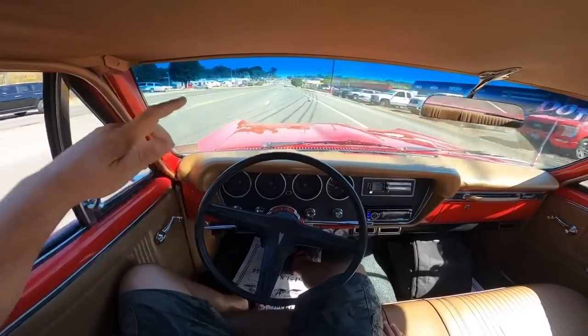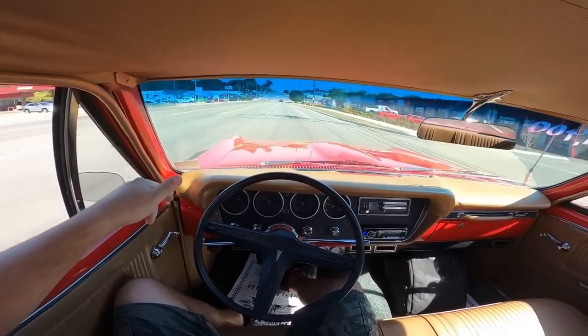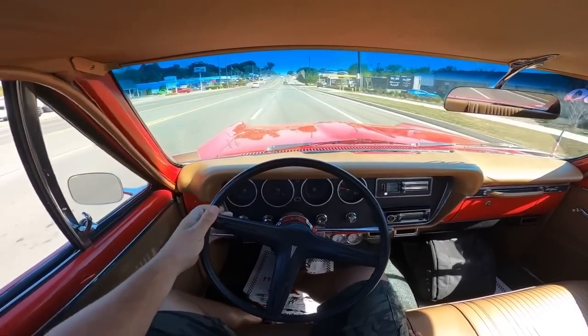Let's go ahead and get turned around here. This test drive went well. Picking out the flaws is coming up next, so stick around for that.